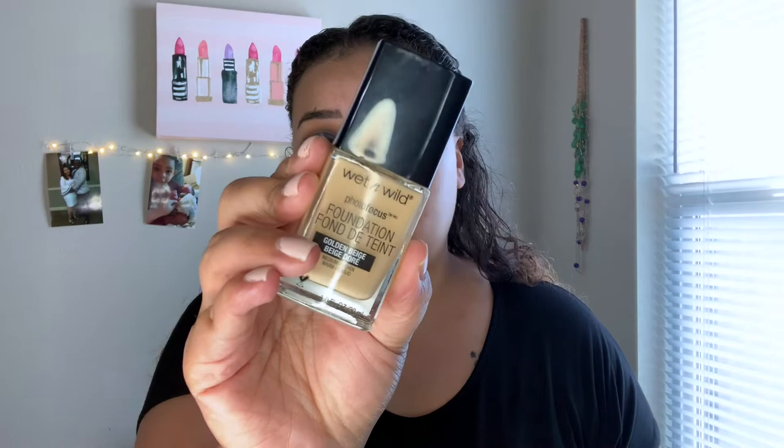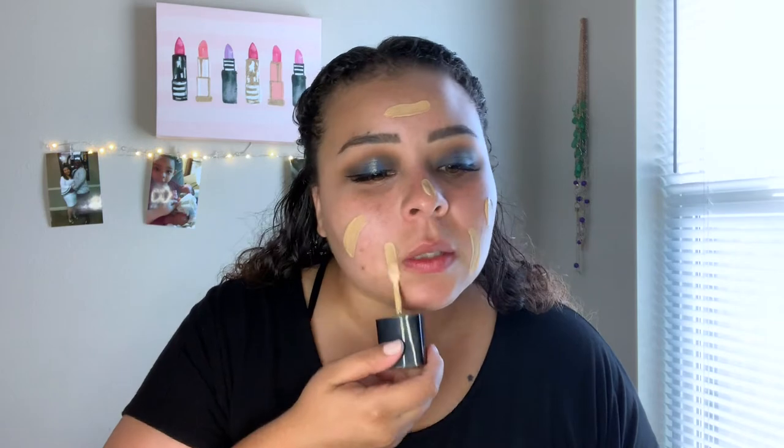Okay guys, lashes are on, and so we're gonna jump into the face. We're gonna go in with our Wet n Wild foundation today, and I have mine in the shade Golden Beige. I don't apply too much of this. I've learned that less is more for my skin with this, most definitely, or it'll start to look cakey and it's not good for business. So let's go ahead and start blending that out with our sponge.